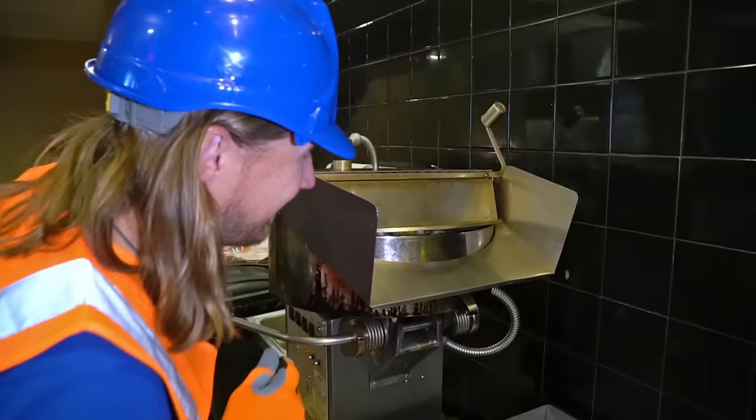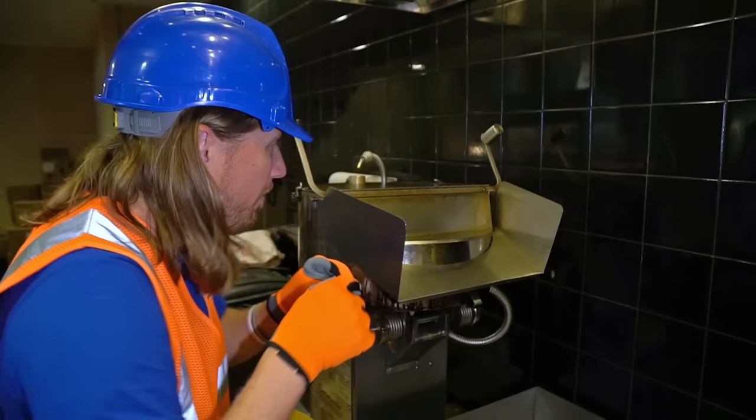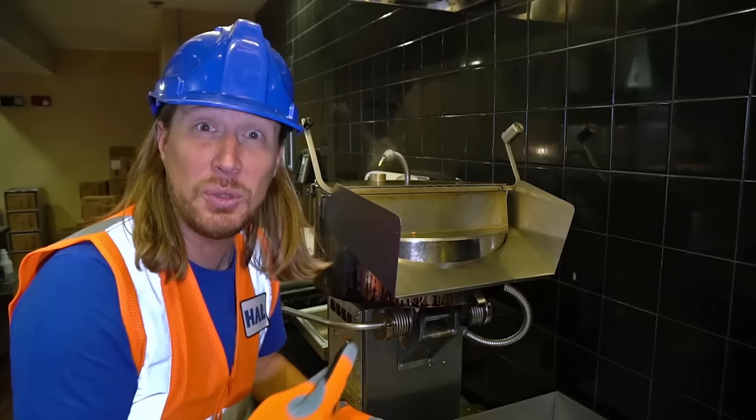I can hear it starting. Can you see it? Oh yeah, oh wow. Do you know that each one of those kernels has moisture on the inside? And when it gets heated up, there's no place for that moisture to go, and it bursts the kernel open. And that's where we get our popcorn from.